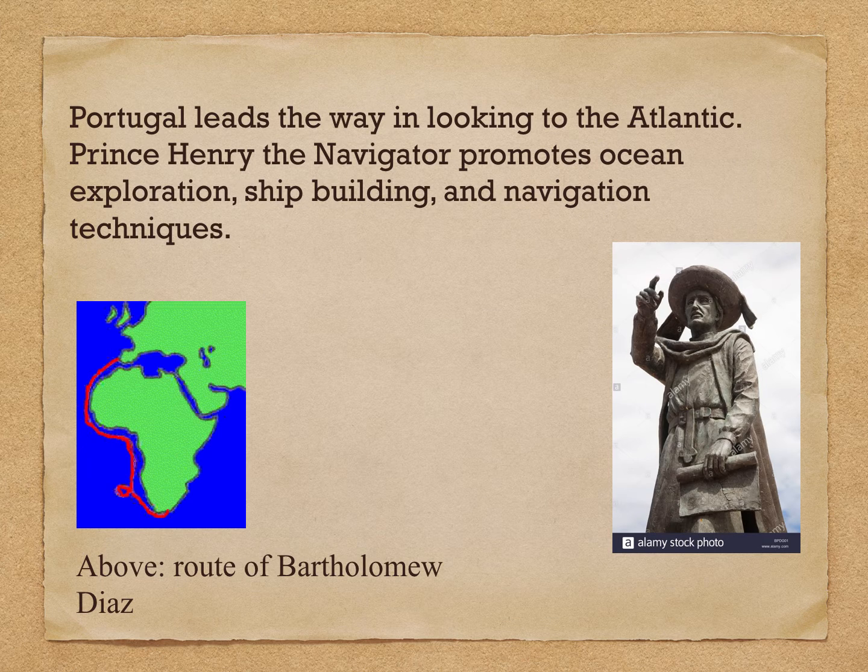All right, which brings us now to the exploration. The country that leads in exploration is, without a doubt, Portugal. You might be thinking of Italy, but remember, the Italian city-states of the Renaissance, like Florence, Genoa, and so forth, did all of their trade in the Mediterranean. What makes Portugal important is that Portugal begins to look to the Atlantic. Under the direction and patronage of Prince Henry the Navigator, who promoted ocean exploration, shipbuilding techniques, especially in cargo, and finally navigation techniques.